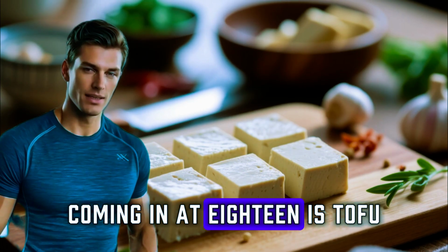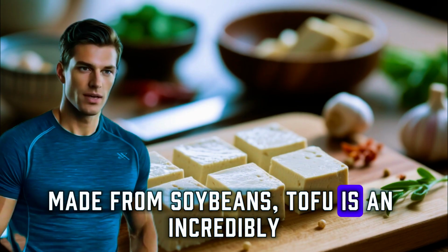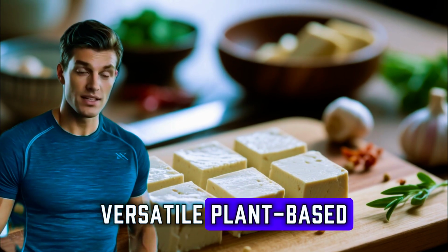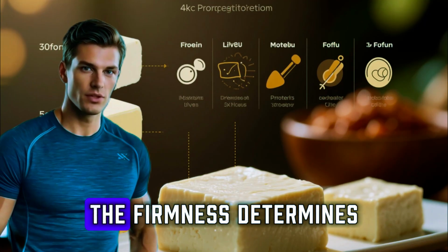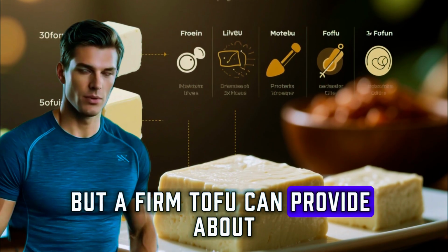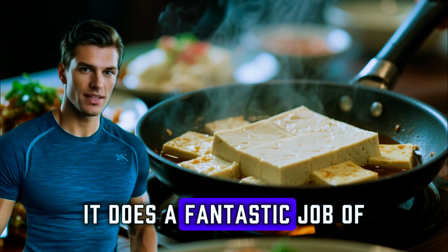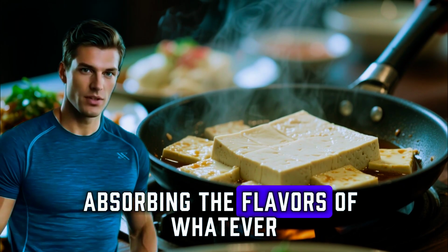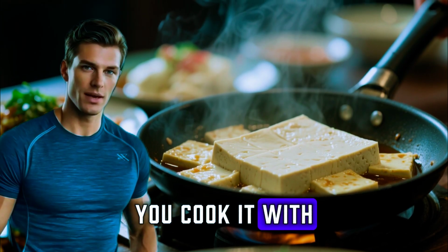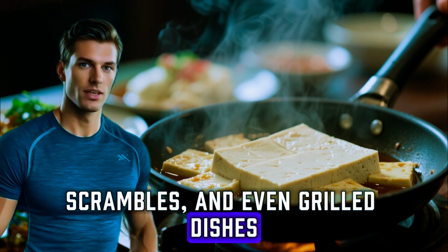Coming in at 18 is tofu. Made from soybeans, tofu is an incredibly versatile plant-based protein source. The firmness determines the protein content, but a firm tofu can provide about 20 grams of protein per cup. It does a fantastic job of absorbing the flavors of whatever you cook it with, making it perfect for stir-fries, scrambles, and even grilled dishes.